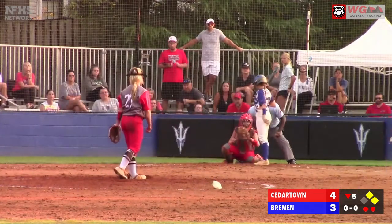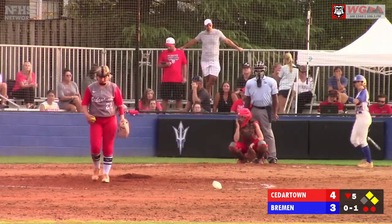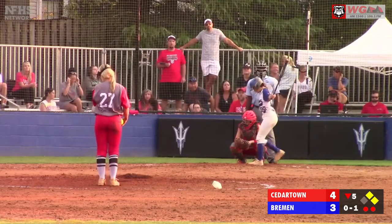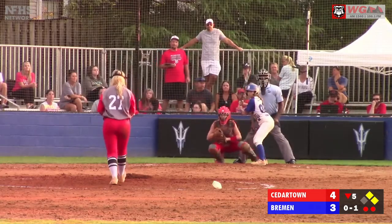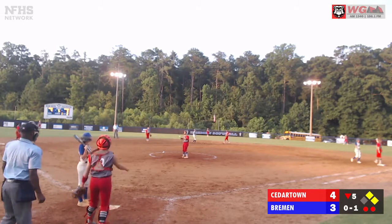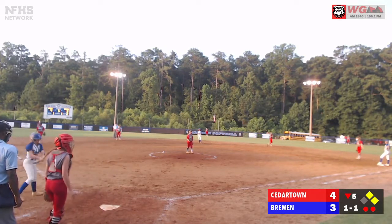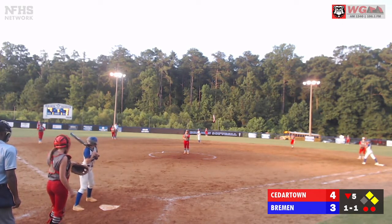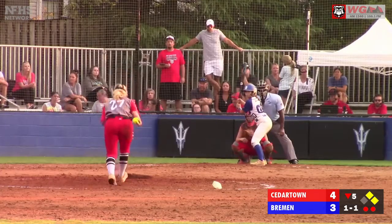Pitch on the way. She catches the inside corner, strike 1. Let me tell you, Sam, I thought that was going to hit her, and then it moved from the inside toward the middle of the plate and got the call. That was a great pitch there from Reagan Clark. 0-1. Pitch on the way from Clark is taken high and away for ball 1. Lady Dogs trying to get out of the 5th with the lead intact. 4-3 is the score. 1 ball, 1 strike.